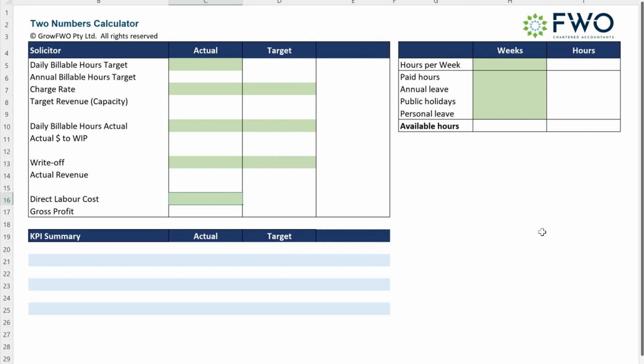So to start with, let's get an understanding of that concept of paid hours and available hours here on the right of the screen. The first thing is, if we just start with a standard work week of 38 hours in a week, and if we look at how many hours there are paid in a year. So if there's 52 weeks in a year, then it's 1,976 paid hours. So for a full-time equivalent person, so in this case solicitor, you pay them 1,976 hours in a year, whether they're there at work or not.